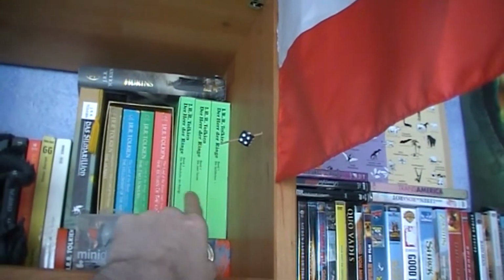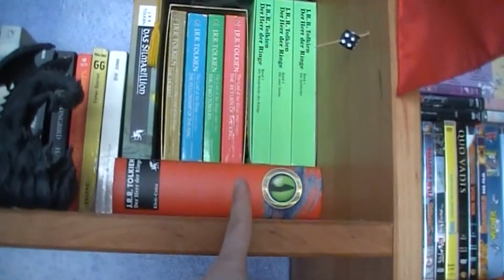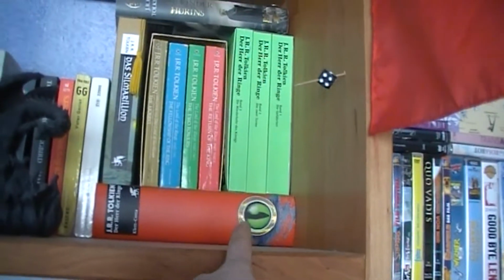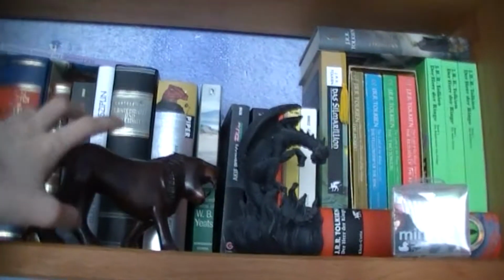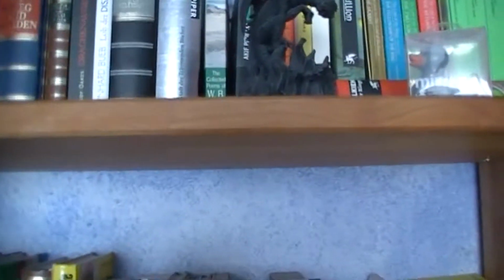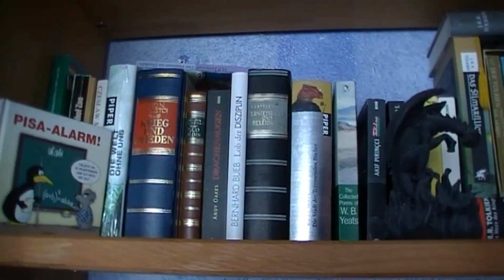So I decided to speed that part up a bit just to save some time. And yeah, you can see all my books. I've got Lord of the Rings in 3 different versions. The colored one is English, and then the green one is the German one, and the red one is another German version, but all 3 books in 1 book. That's how freaky I am. I have 3 different versions.